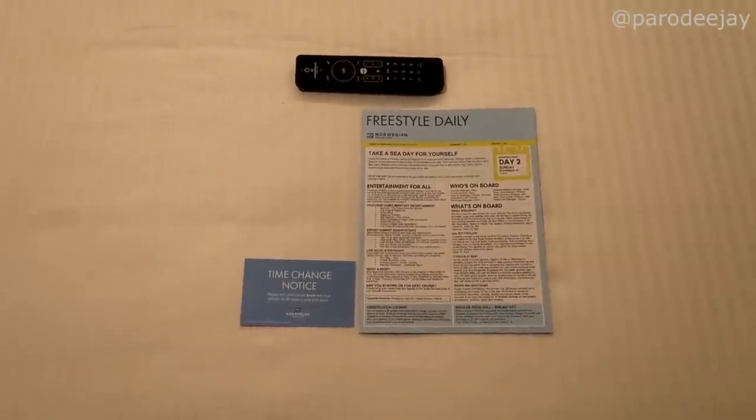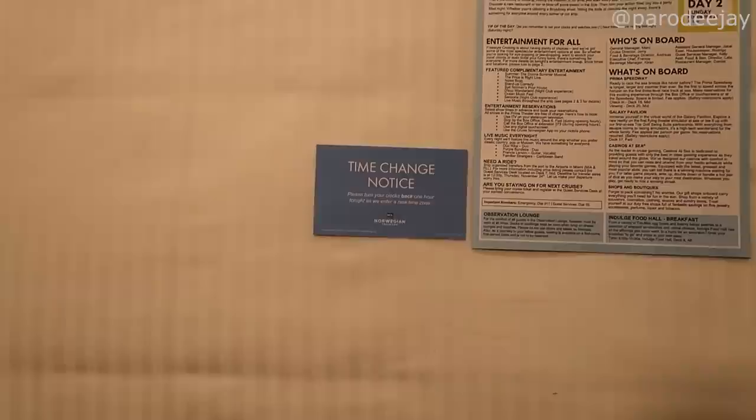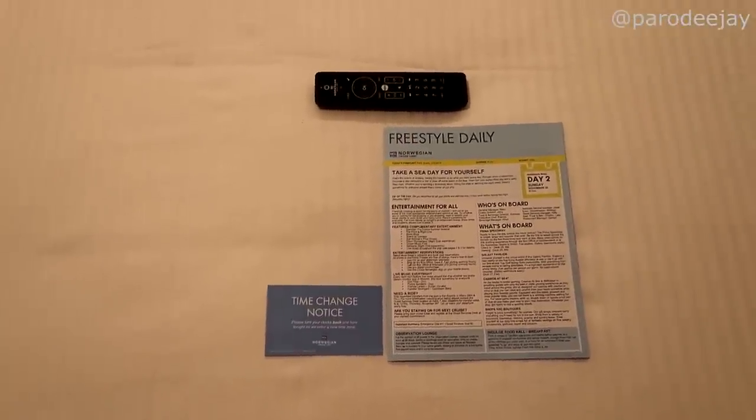We have come back to the cabin to find our paper for tomorrow, which is a sea day, and a notice that we are turning our clocks back an hour tonight as we enter a new time zone. Good night. We are going to bed, y'all. So super late. It actually is technically early. Really. Yeah, it's like one something in the morning.